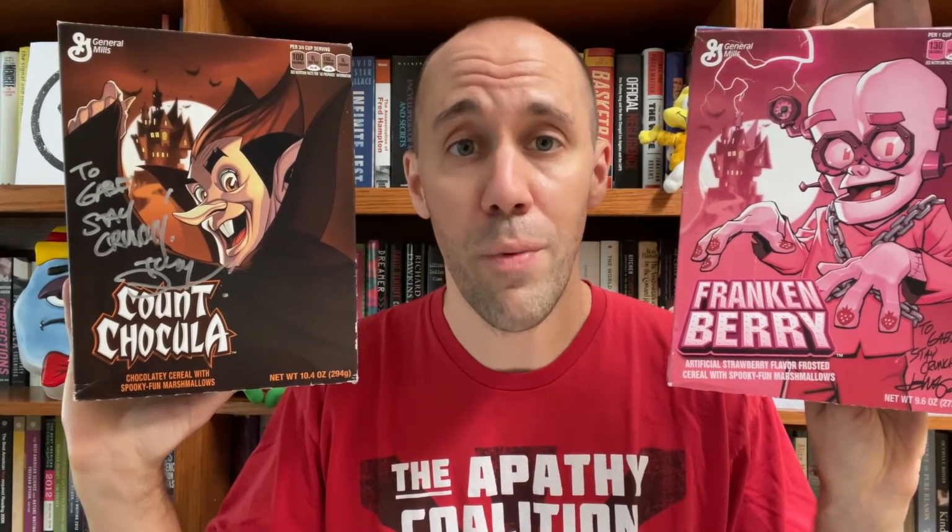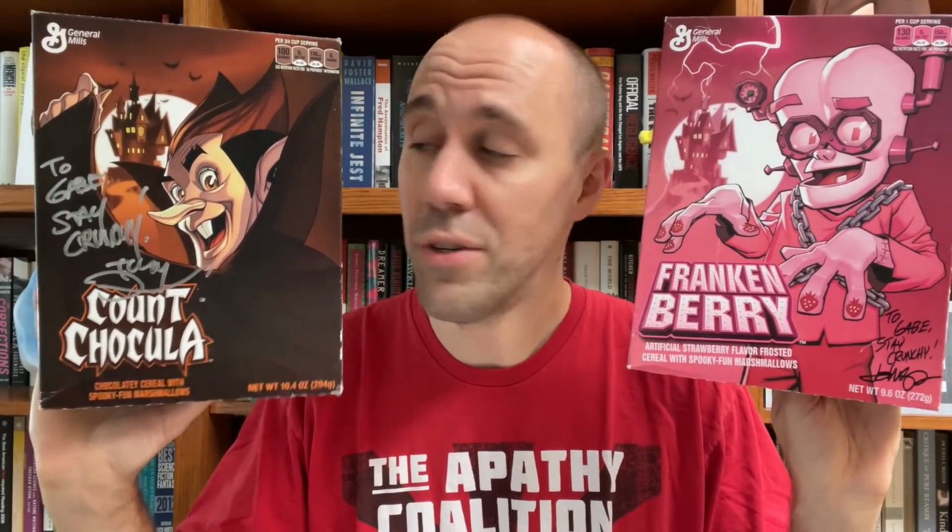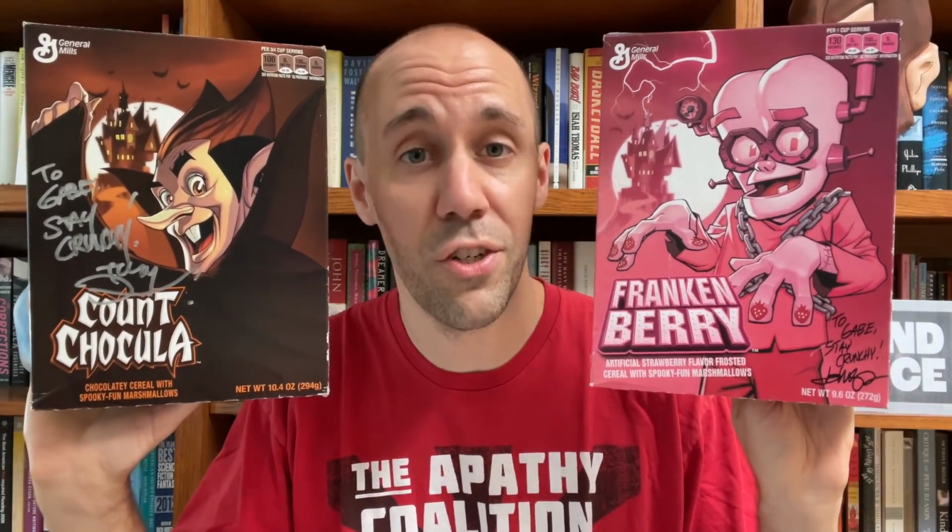I remember 2014 was a cool year where we got boxes with art from famous comic book artists doing their renditions of Count Chocula, Frankenberry, and Boo Berry. My nephew got these boxes signed for me. You can see it says Stay Crunchy on there with the signature from the artist. Although I am still missing one. I never got Jim Lee to sign this Boo Berry box that he did, but I'm coming for you, Jim Lee, eventually. And they've had other cool boxes throughout the year with some fun designs and cool ad campaigns.